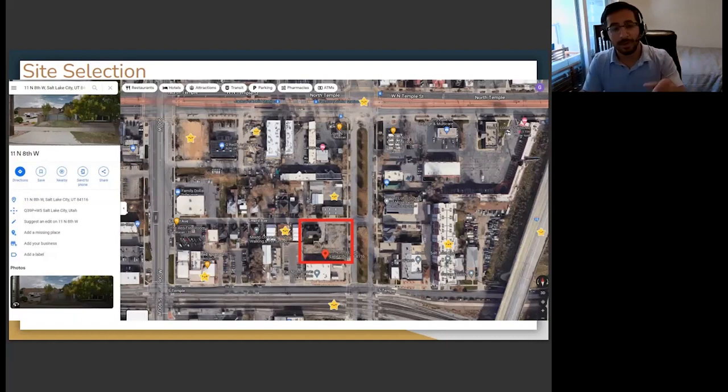Basically, what happened here is we started looking into the area. We're trying to see what's happened. On the bottom, you see the star where we have a nice train station. To the left, we had Red Iguana 2, which is a very popular taco shop, one of the hottest Mexican food spots in Salt Lake City. Adjacent to the site, what you'll see there was another 40 unit development that was already in play. It was all studios and 1 beds.